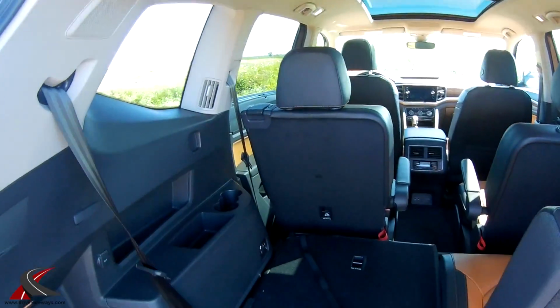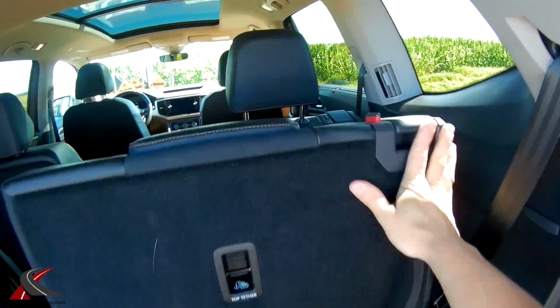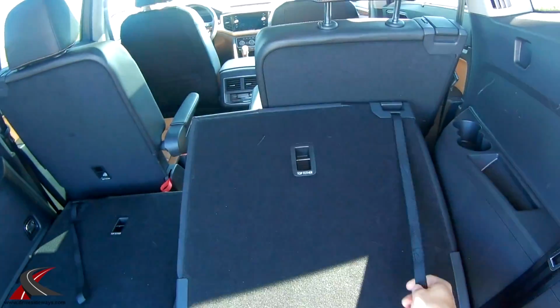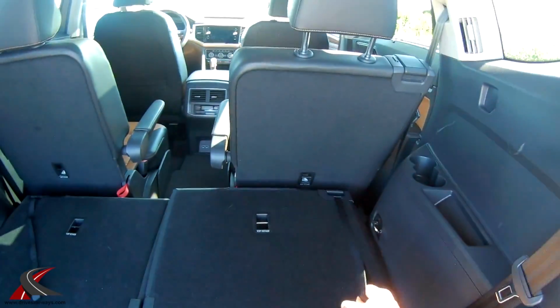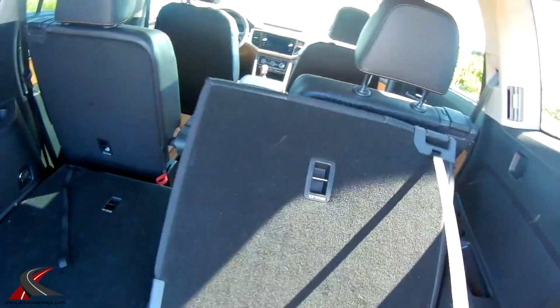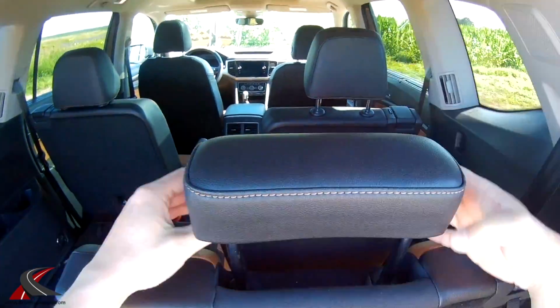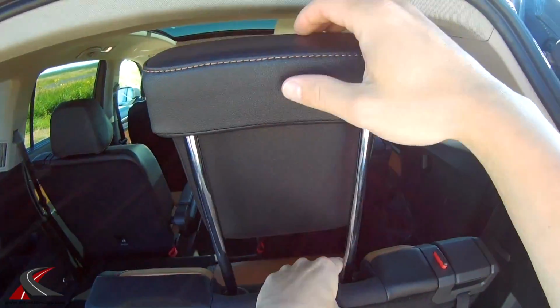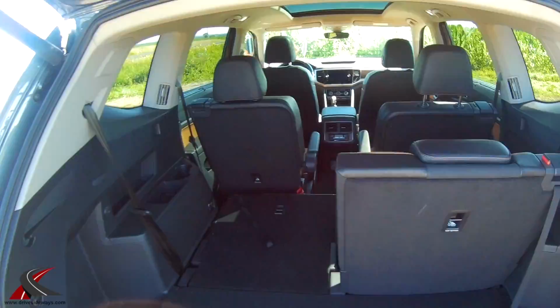Let's take a look at the back seats and how this works. So these just flip down fairly easily, and you've got a long cord so you can reach it. It is hard to pull this up, but they're light enough that it's not really that hard. And then the headrests come up and lock into place, and there's a little button on there to push those back in. We'll go along the side and take a look.